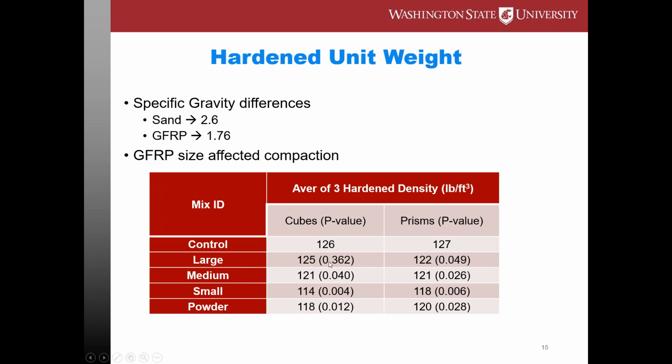In parentheses, I have the p-values after we ran a t-test to compare each of these unit weights with the control. Those that are less than 5% are significantly different, significantly lighter than the control, which includes all three of those materials.